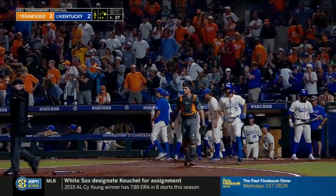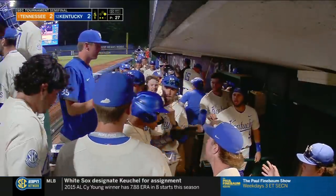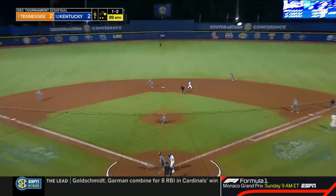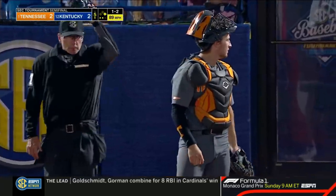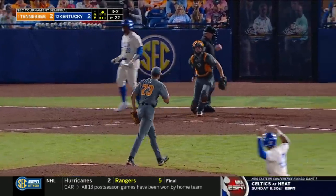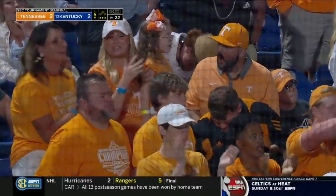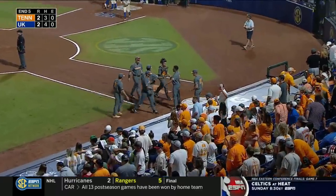Well, it was the slider, and he did get the swing and miss, but no chance for Evan Russell on this one. Big lead. There it goes. The pitch is inside. The throw is late and wide, and he didn't even have to slide. Of the week for Kentucky. And that's a strike three. Cats able to take advantage, though, of some rare mistakes by the number one ranked team in the country.